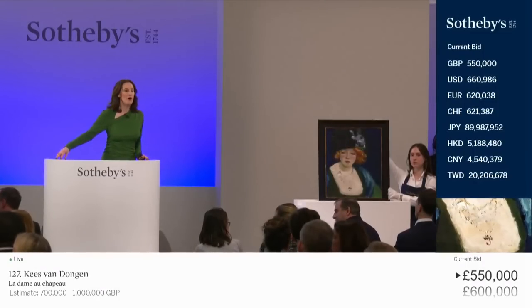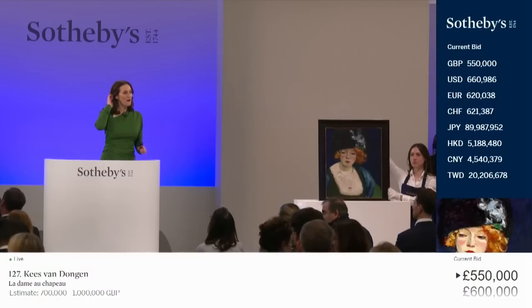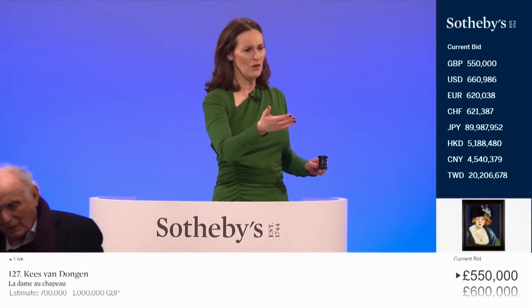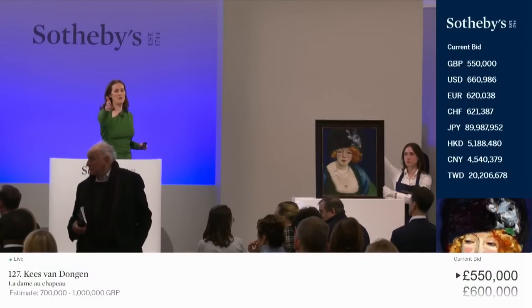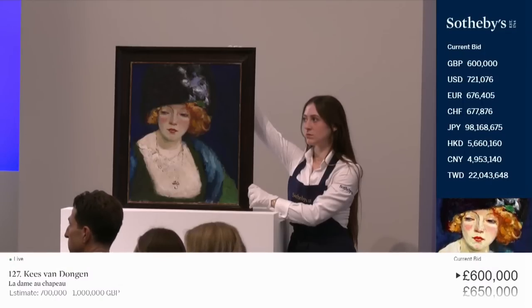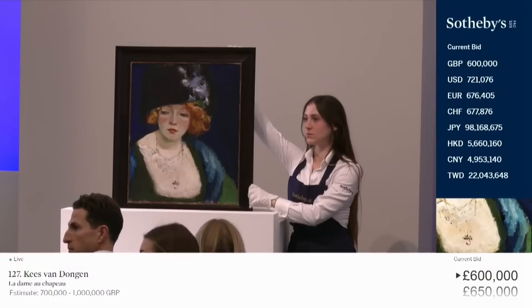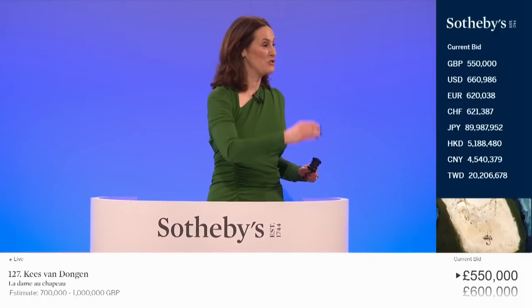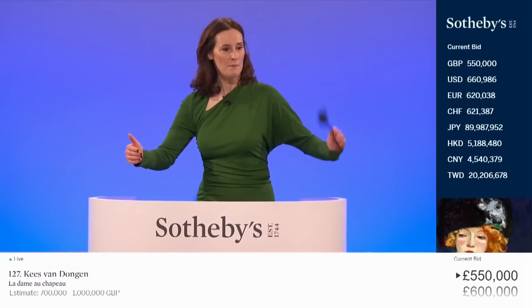At £550,000, try one more, at £550,000, sir, it is against you, at £550,000, not yours. £600,000, ladies bid on the aisle, thank you. At £600,000, it's your bid, madam. Are you bidding? No, you really aren't bidding. You are gesticulating to someone. It is still £550,000, it's not yours, sir. Pass.